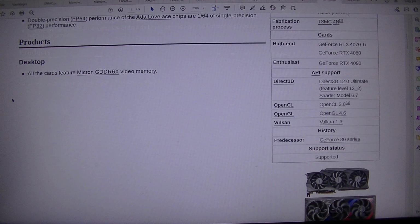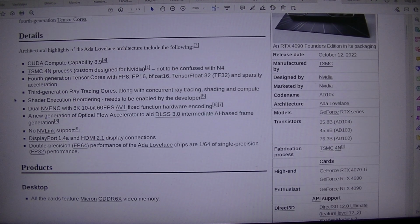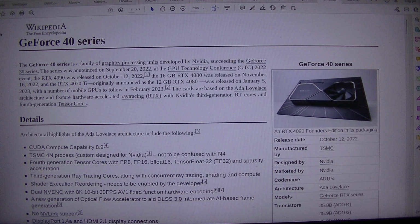Card segments: GeForce RTX 4070 Ti, GeForce RTX 4080, enthusiast GeForce RTX 4090. API support: Direct3D 12.0 Ultimate, feature level 12_2, shader model 6.7, OpenGL 4.6, OpenCL 3.0, Vulkan 1.3. History: predecessor GeForce 30 series. Support status: supported.